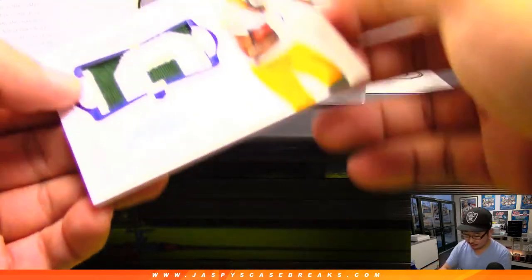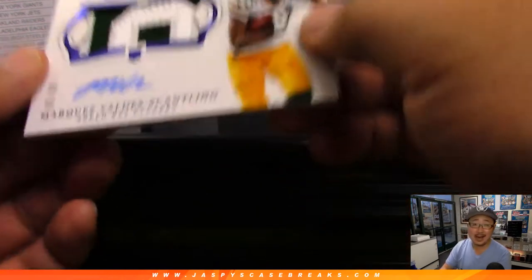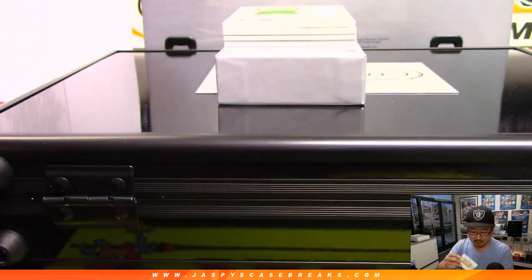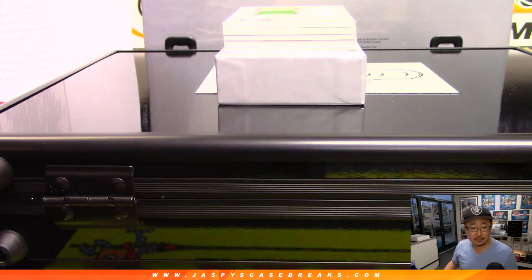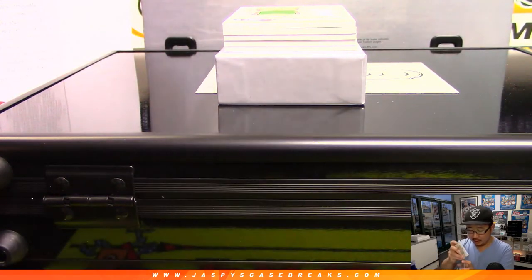9 out of 10, two-color patch and autograph, Marquez Valdez-Scantling. 9 out of 10 for Johnny O and the Packers. So Packers with a hit. Patch auto, a rookie, a patch, and an autograph.